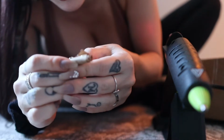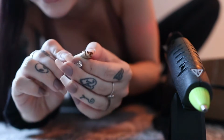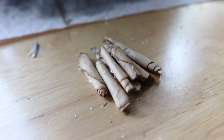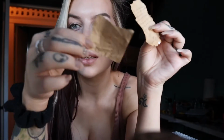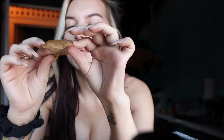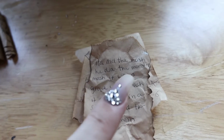Tiniest bit of glue anyone's literally ever seen. It's on this scroll right now. And there we go, there's one tiny scroll. Now let's just make 10 more of these little guys. I have all the scrolls scrolled. These little ones that I just scribbled writing on. This one, I scribbled the lyrics to the Monster Mash.